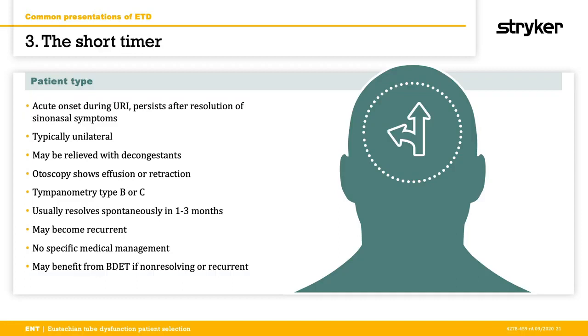However, these patients usually are self-limited. And it's worth noting that Eustachian tube dysfunction that starts after an upper respiratory infection, either viral or bacterial, is usually self-limited. And so the general recommendation is to wait at least 1 month and typically up to 3 months for it to resolve. After 3 months, then you can say, well, this has become a chronic problem. And then you can consider interventions.